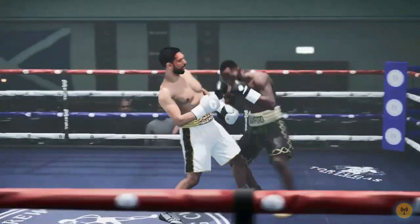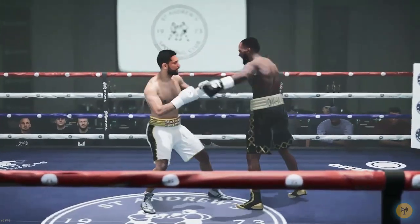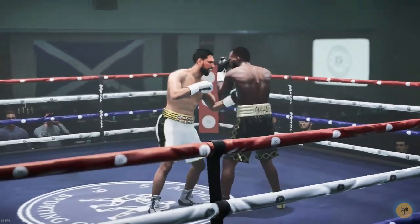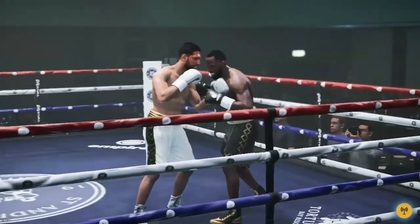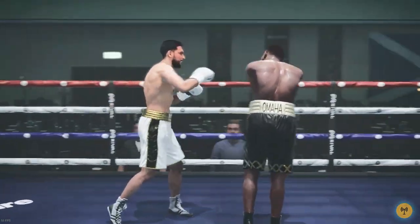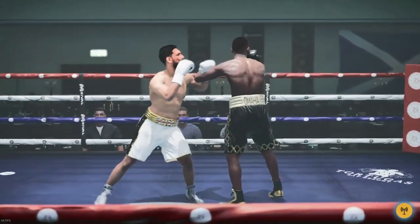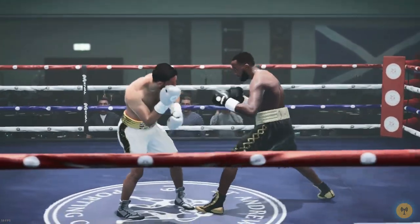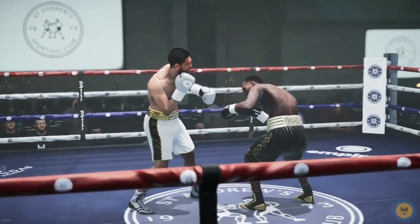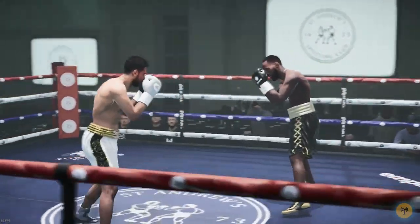You can tell he's stronger, but he's not faster. What a punch! Neither fighter willing to sit down on these punches. They're arm punches. They're scoring, but they're not going to hurt anybody. He threw the hook, didn't land. Beautiful counter punch.